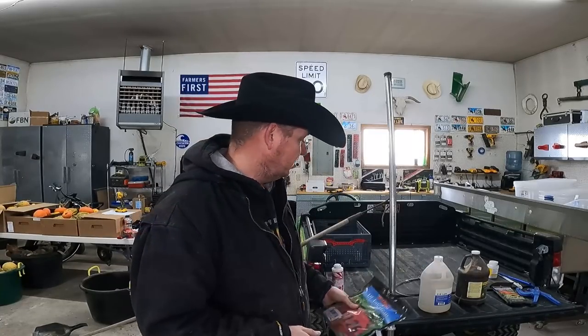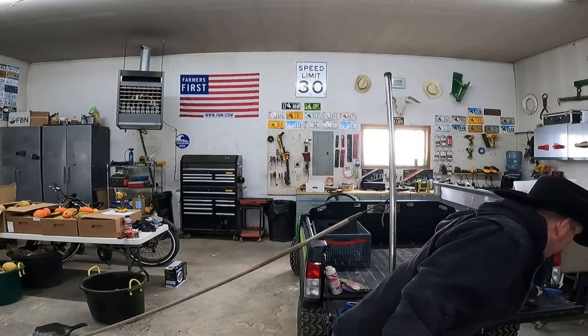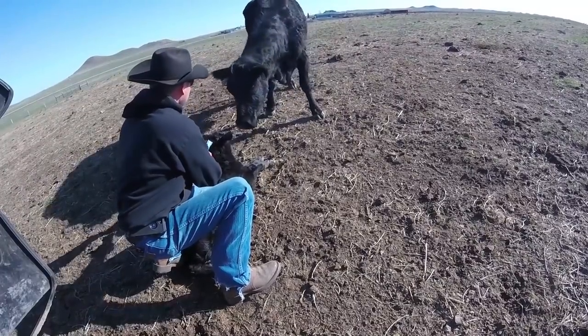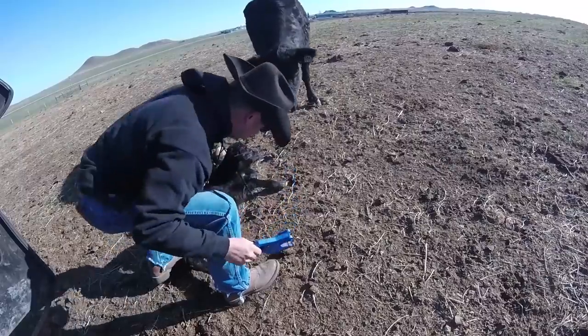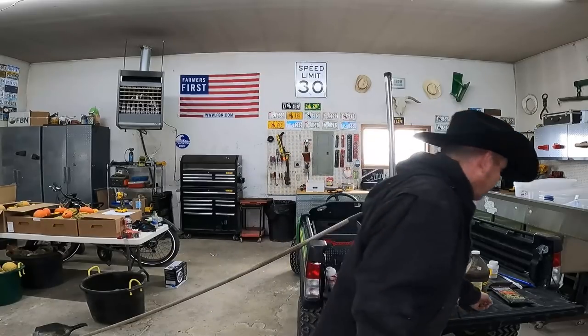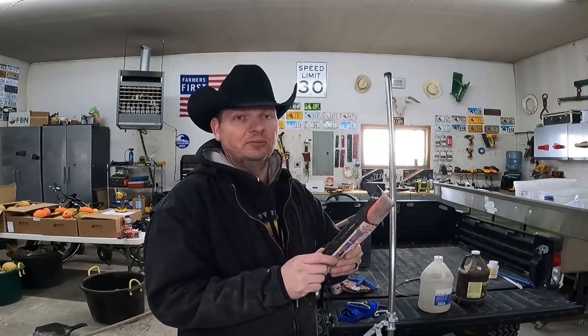Tags are important, and we start carrying those with us right about now, just because we never know when we might have a calf that decides to abandon ship and bail out early. We also have tagging guns that go right along with them. These guns are used to put the tags on. And big suggestion that I have with the tagging guns is that you have more than one. Chances are you're gonna drop the thing in the field somewhere. So I always like to have one extra, still in the package, ready to go in case I need it.